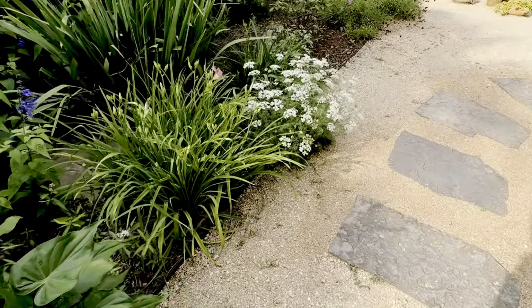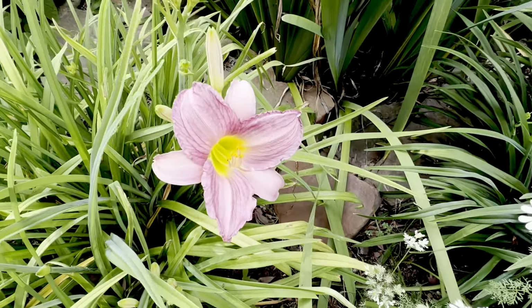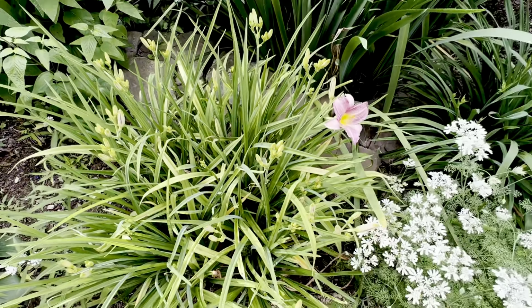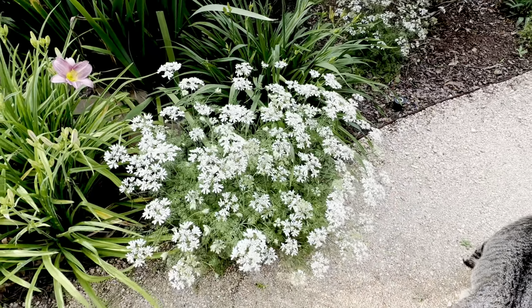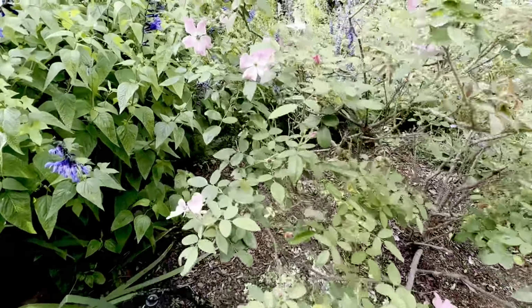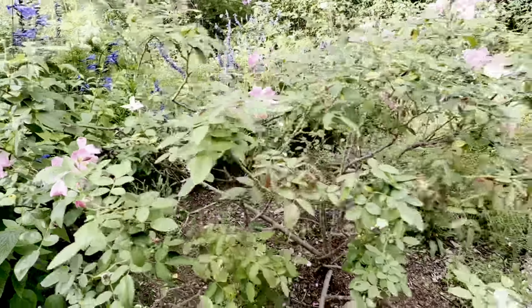My first daylily has come out today, and I think I'm going to have more daylilies than I have ever had in my life. This is crazy, the amount of bloom stalks on this thing. And then boy, look at this Minoan Lace. Just so pretty. Pretty. Nearly Wild is looking so pretty.